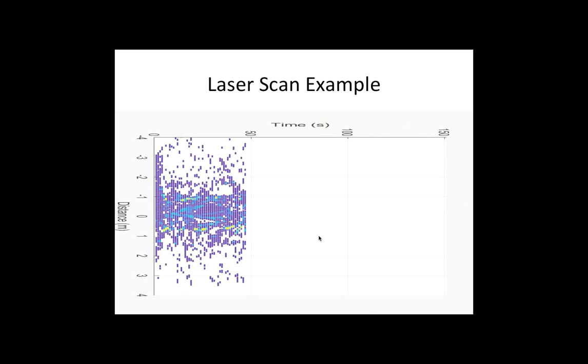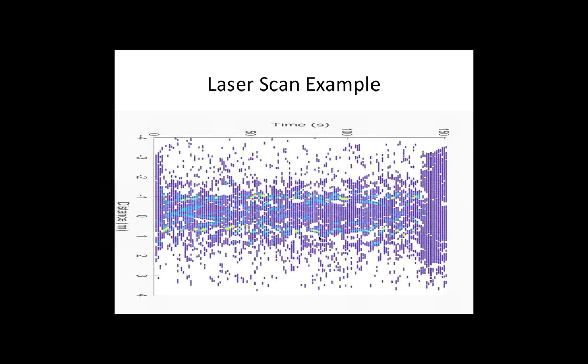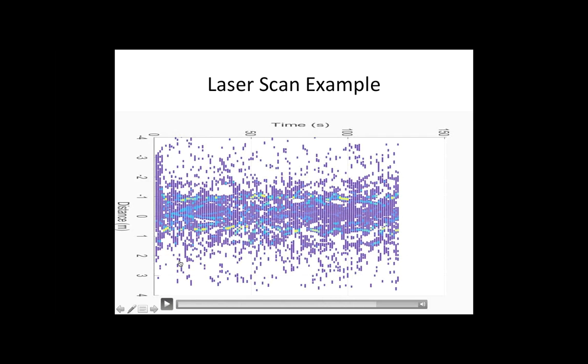This is an example of a laser scan flying over the crops. The yellow and more blue points you see, and I can just pause this video, those points are the points that are closer to the vehicle. This is pretty noisy. You can see that as you go out laterally from the vehicle, you get fewer sensor readings because some of them are blocked. You're just seeing less there. And from this type of data, our goal is really to extract the crop height.